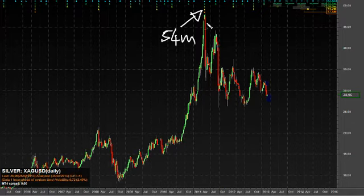So that's an interesting difference between silver and gold. You'll often find that between two closely correlated instruments, they beat with a slightly different rhythm. That's an interesting thing that happens between silver and gold: their rhythm is slightly different, but there is also often a great degree in common between the two, of course.